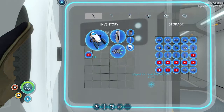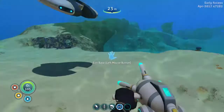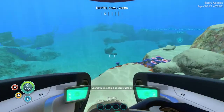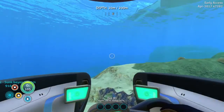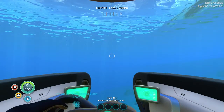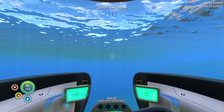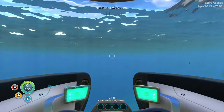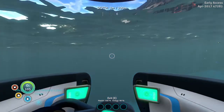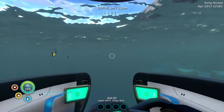Actually, I'll hang on to the first aid kit just in case I do something terrible early on. They're pretty easy to replace, but you definitely don't want to be somewhere without one when you need it. Also, if we were to die over here, it would probably respawn us back at the base, or even worse, at the life pod. That would be terrible. And then we would be in a world of hurt.